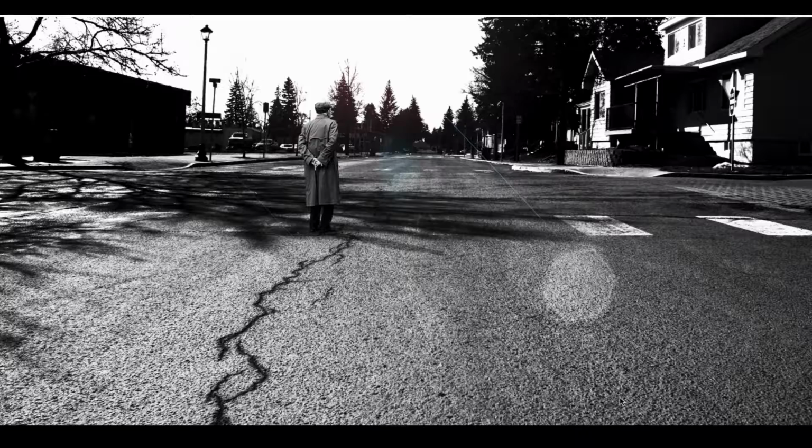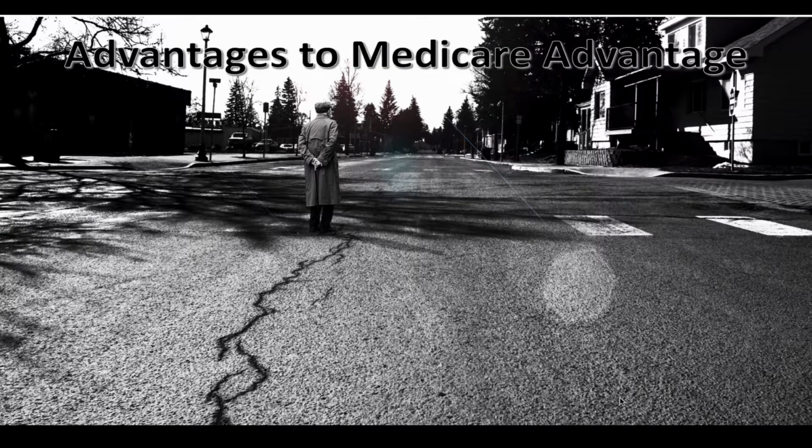Some folks might ask, so what is the advantage to a Medicare Advantage plan? The number one thing is the premiums are very low. In some cases, you can even have zero premiums. I've seen $40 a month. I've seen zero. I've seen 10. I've seen Medicare Advantage as high as $214. But generally, the premiums are very low.